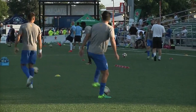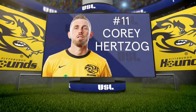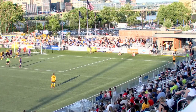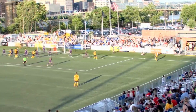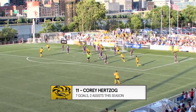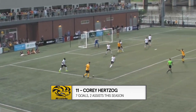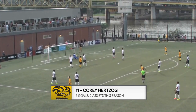We'll start with Pittsburgh, Albert, and it is Corey Herzog and his 7 goals. As I was just mentioning to you, Bruce, one of my favorite players. 2 assists, 7 goals. He's a forward, he's a leader, he has vision, he has speed, he has it all. He's a player I've been watching and doting on the whole season. He's exceptional to watch.